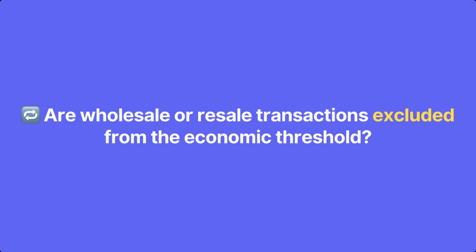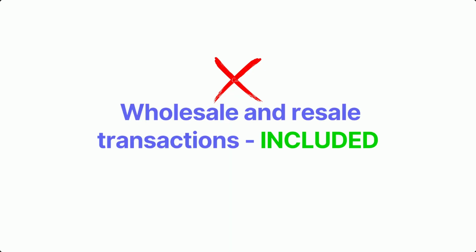Now, the next one is, are wholesale or resale transactions excluded from the economic threshold? Now, the answer is no, they are not excluded. They are, in fact, included in your economic threshold calculations. So, which means that even if they have resale certificates, you may still need to calculate these in your sales volume because they are going to be considered by the state. But make sure that you have all the necessary documentation.